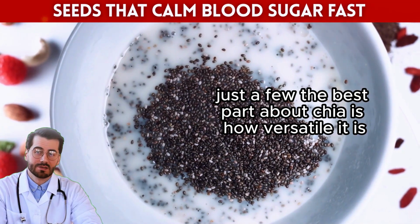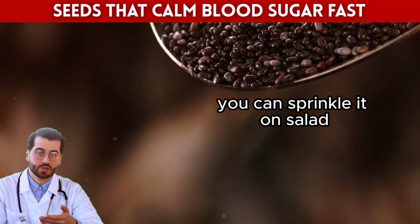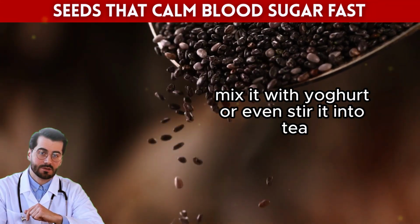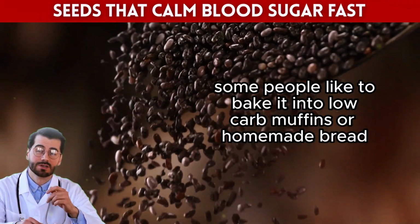Just a few. The best part about chia is how versatile it is. You can sprinkle it on salad, mix it with yogurt, or even stir it into tea. Some people like to bake it into low-carb muffins or homemade bread.